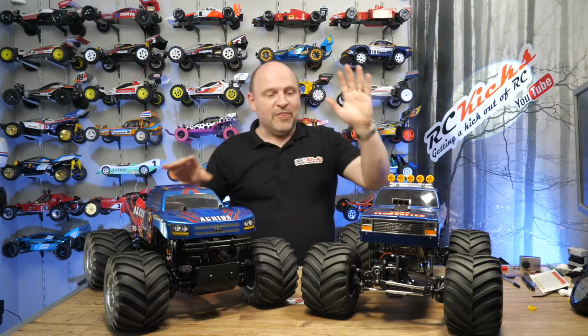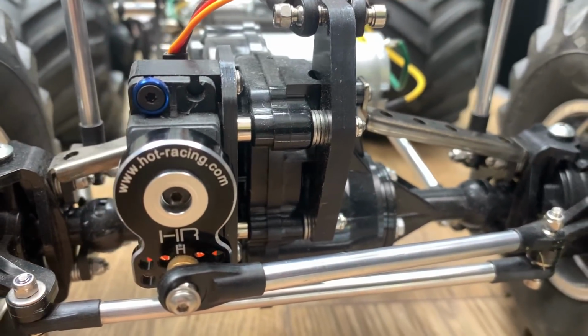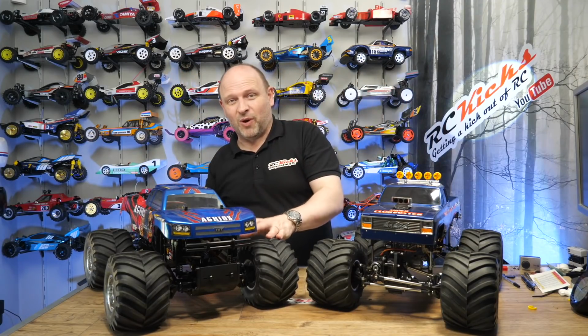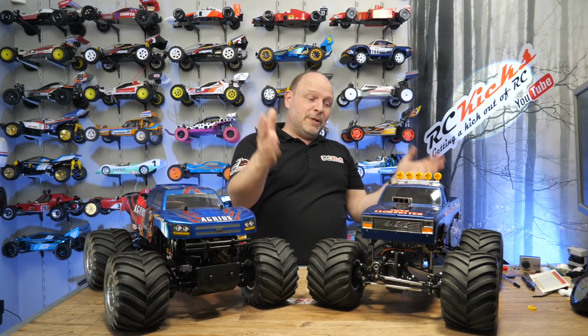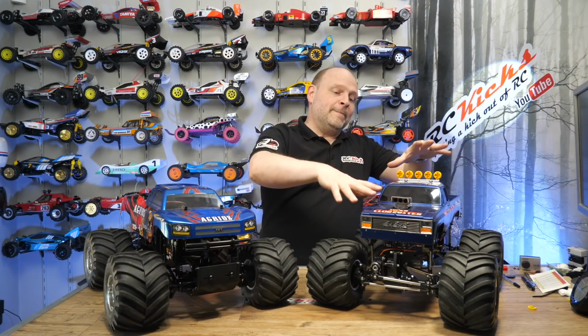Well, there's one more upgrade I want to do to the Agrios, and that is the servo savers. The ones I've got on the Clod are these metal ones from hotracing.com. I was really happy with them, so I'm going to fit them on this one. The reason I was hesitating is these are quite expensive, like £23–24 each, so you're spending the best part of £50 just for two servo savers. But I'm happy with the way they work on this car.